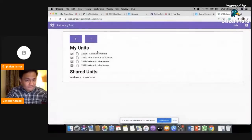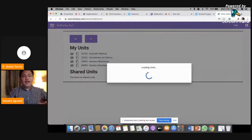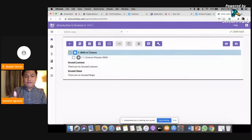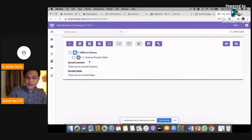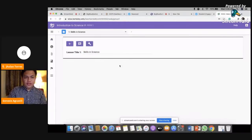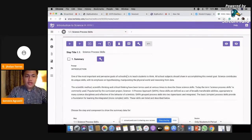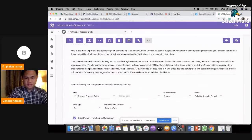Example, nandito ako naka-introduction to science. Under introduction to science, let's say ang first chapter mo sa unit ng introduction to science ay science process skills. So, what you can do, lagay mo dyan, lesson 1, skills in science. Get out, and then first chapter. You have your introduction here.